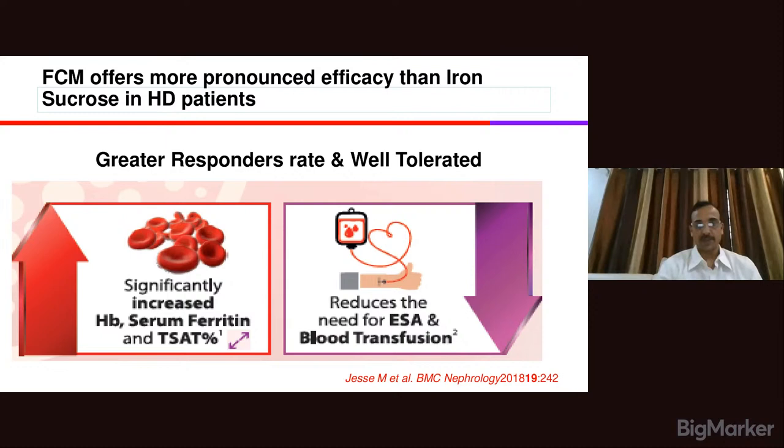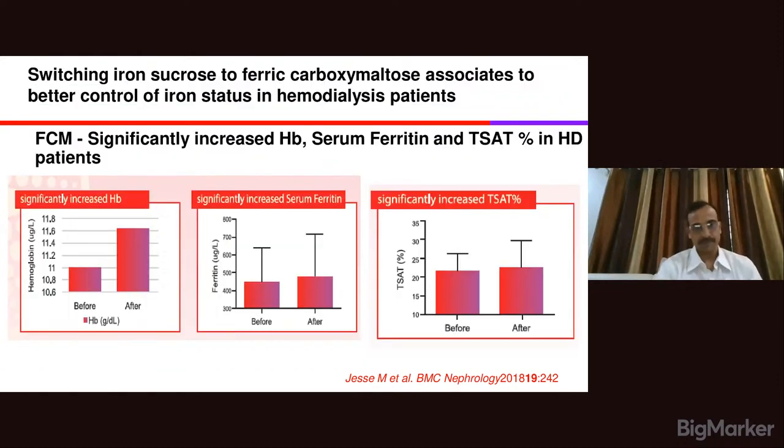It leads to a greater response rate in terms of rise in hemoglobin, rise in ferritin, and transferrin saturation. It reduces the need for ESAs and blood transfusion. This is another finding: patients who are already on iron sucrose, we can switch over to ferric carboxymaltose, and when they are switched and compared, there is a significantly better rise in hemoglobin as well as in iron stores, ferritin and transferrin saturation.